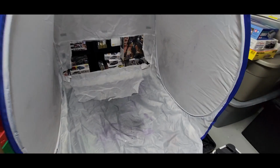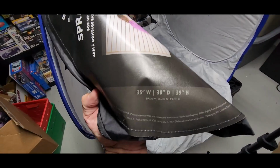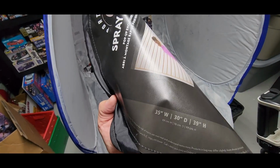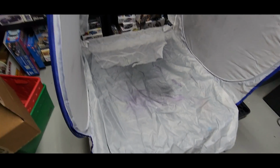All right. Now, I'll get you the dimensions in a second. You guys should put this on a card table. That's 48 by 48. This happens to be, there you go, 35 by 30 by 39 high. And that's it. So a 48 by 48 card table is perfect. You can actually tape it down if it's going to give you any trouble.